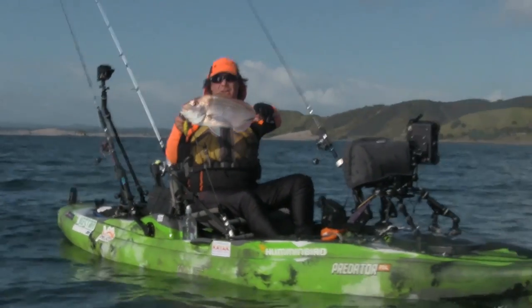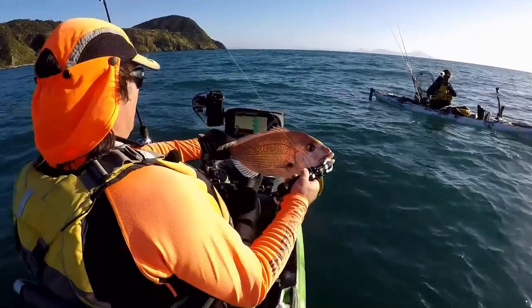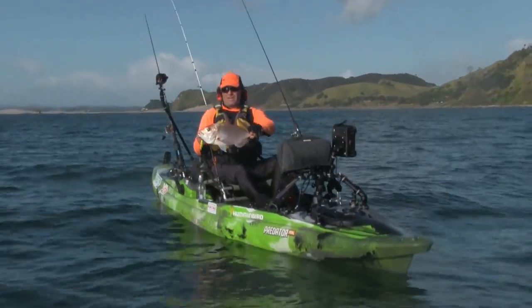It's a good snapper, about 40 centimetres. So yeah, tickety boo. Not unhappy with that.